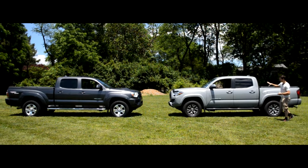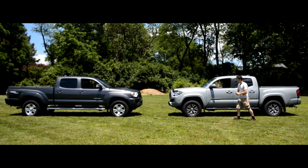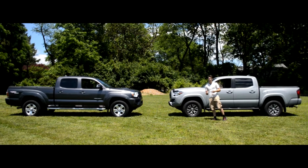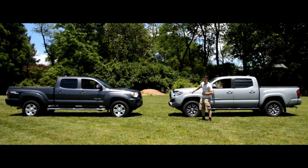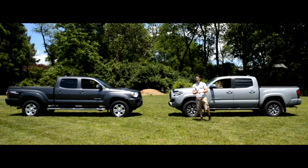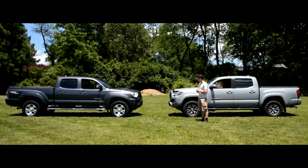I happen to like the looks, the more aggressive nature of my third generation one. I definitely think this updated second generation has a much more aggressive look to it than the pre-refreshed second generation Tacoma. But I think in the looks category, in my opinion, I'm going to give this to the Tacoma. Not really keeping score here. I wouldn't say one of them is going to win overall compared to another one, but in my opinion, I think the third generation looks a little sharper, a little bit sleeker.